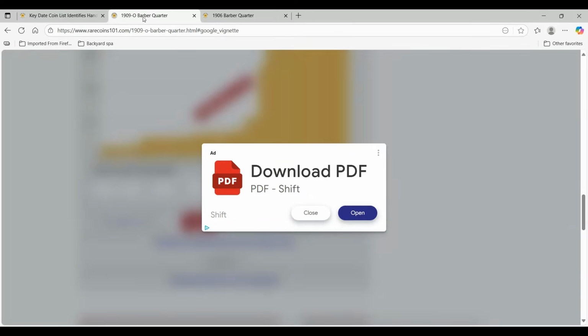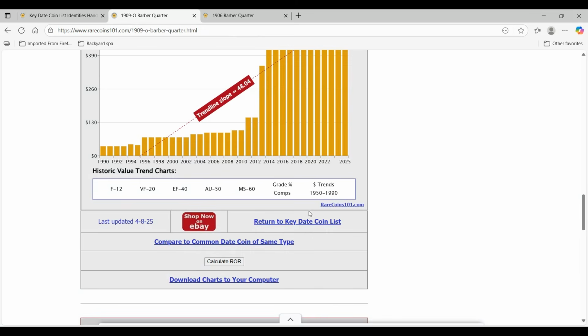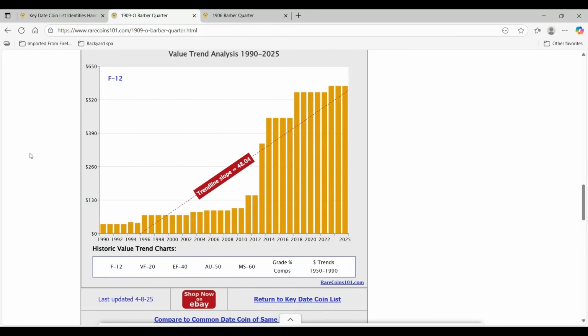So, okay, oops, get rid of this, sorry about that. That's an overview of the charts of the 1909-O quarter. And you can see now why it's such a fabulous coin with all kinds of potential for continued future success. I would say so.